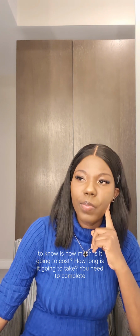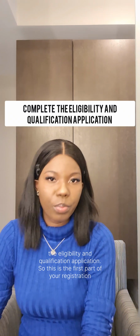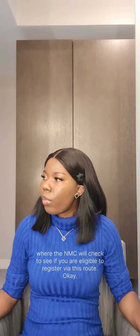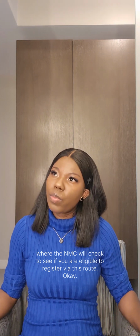Now, the steps that you need to know are: how much is it going to cost? How long is it going to take? You need to complete the eligibility and qualification application. So this is the first part of your registration, where the NMC will check to see if you're eligible to register via this route. Okay?